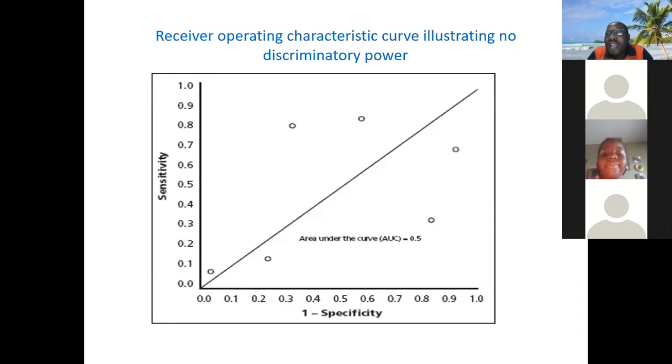50% of the time, we say, okay, the people that have it, have it. The people that don't have it, they don't have it. The people, to be honest, that will not do that. So that type of test is gambling.